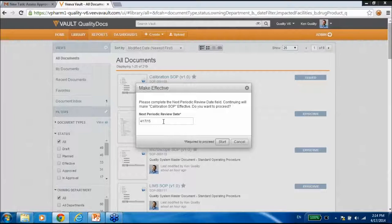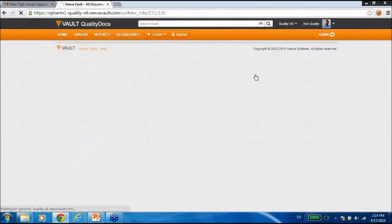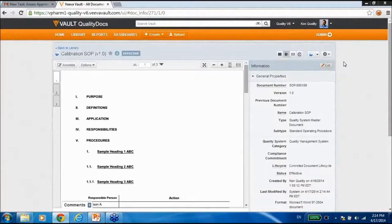We could set it to any time period that would make sense for your organization and the way that you work, but that's been set for one year out. And you'll see this issued state go to effective, and now that periodic review has been set. Of course, if I dive into this again right here, reminders would be sent out saying that this periodic review was coming due soon and things like that.